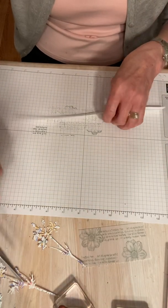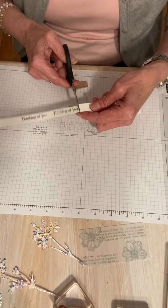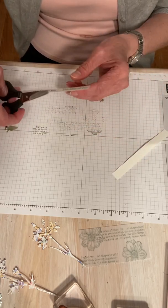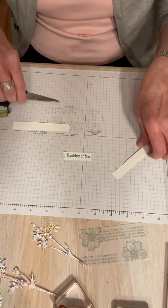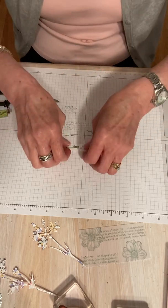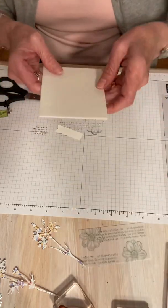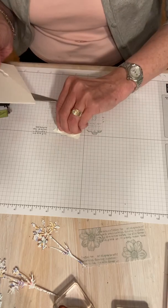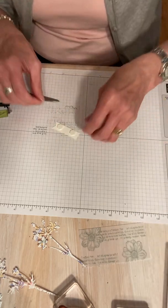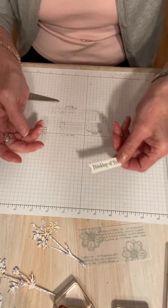So I'm just going to cut this and then do a little fishtail. Okay. Then I'm going to put some dimensionals on the back. So I'm just going to put 2 dimensionals on the back. And these are the regular size dimensionals. These aren't the tiny ones, so they're perfect for this.